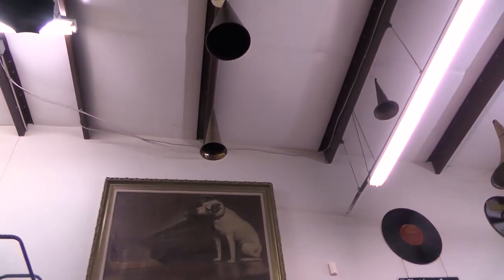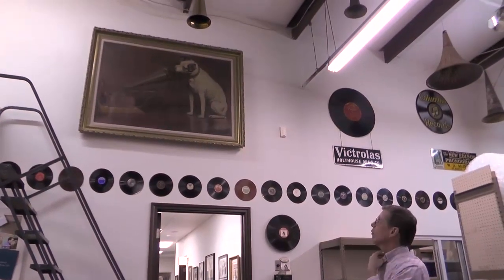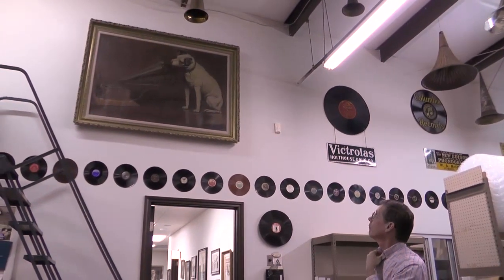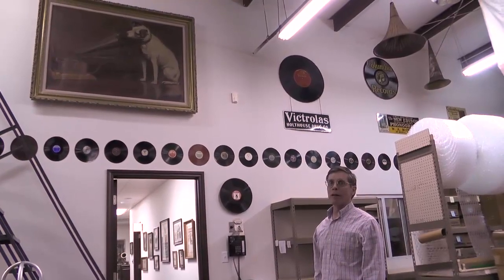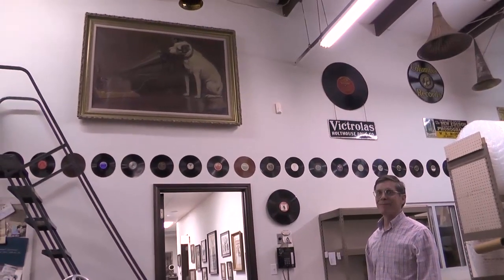This painting here of Nipper and the gramophone came out of the Midwest Phonograph Museum in Martinsville, Indiana. Not too far from where Jack went to school in Bloomington. Yeah, I pass through it all the time on my trips home. But unfortunately, it was closed down by the time you knew anything about it. Yeah, I would pass by the exact spot. I could see it from the road on I-37.